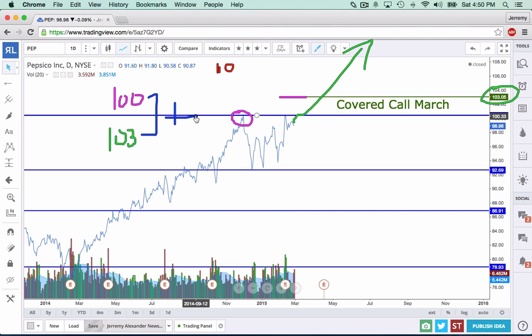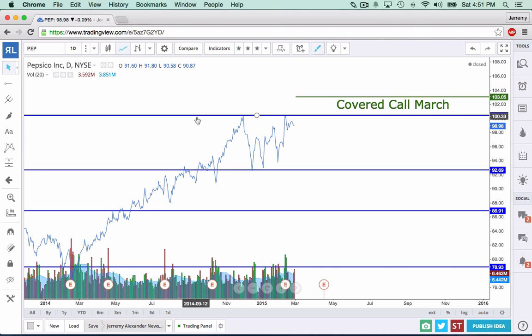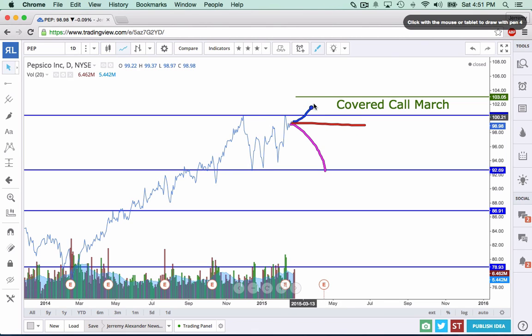But overall, ladies and gentlemen, the truth of the matter is doing a covered call adds no additional risk to your trade. It's exactly like renting out your stock to somebody else, literally being able to bring in money every single time. So if you do a covered call and the stock goes down, you keep the covered call premium. If the stock goes sideways, you keep the premium. If the stock goes up and you sell your shares at 103, locking in a profit, you keep the covered call premium.